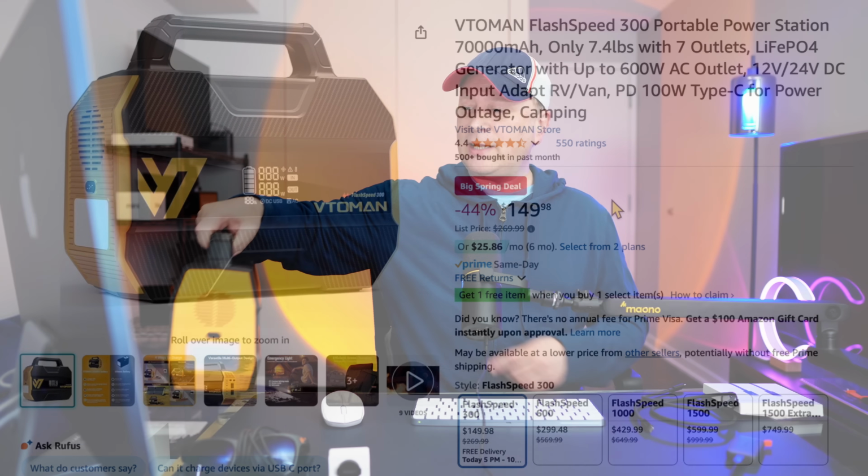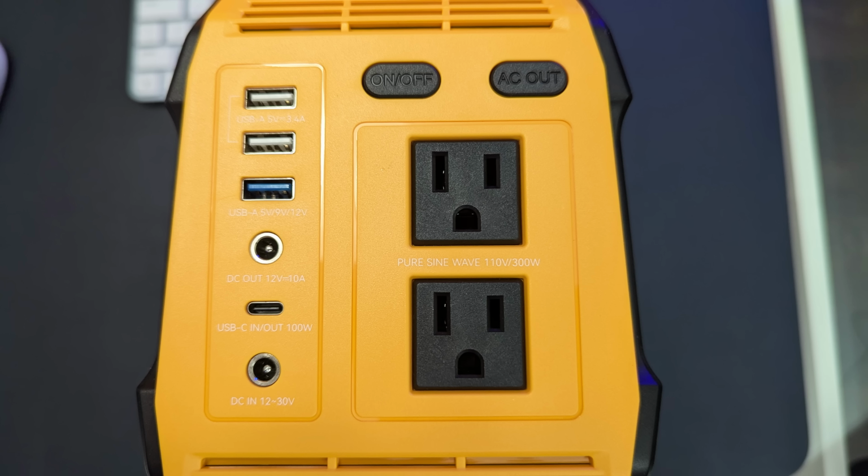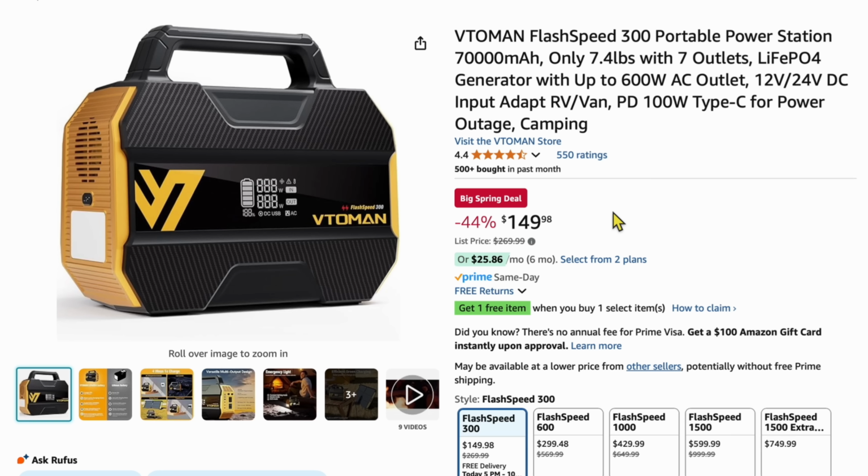But on top of it, it's got a flashlight on one side, and the other side, it's got just a huge amount of ports. It's got power plugs you can plug in here as well, lighting and stuff like that. It's got USB-A, USB-C. It's got the cigarette lighter that you can plug in as well. It's got everything you want in here, and it's just a good company that makes a lot of these things, and they've actually got really good reviews on all of their products. But definitely look at this, $149 right now. It's just on super sale.